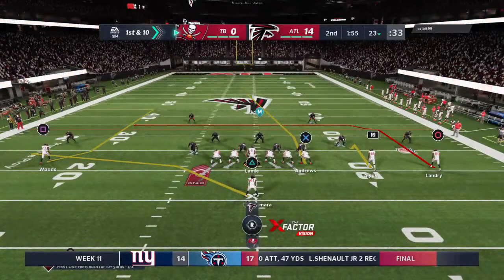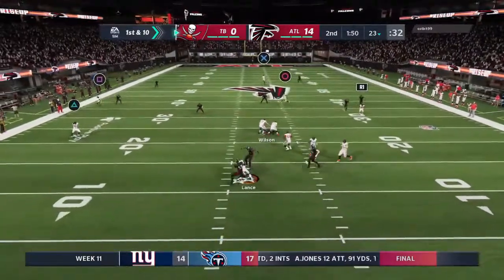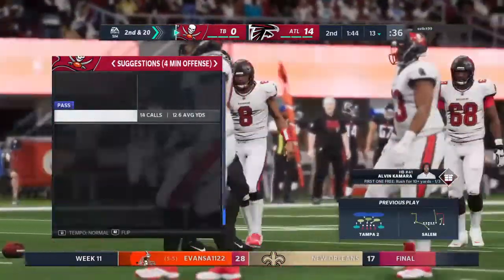And on the last drive, they were in field goal range. They just opted not to kick it, didn't get it. How does that change the mentality this go around? Pressure brought in, and the Falcons get there for the sack. Someone's been up to the task so far in this game.